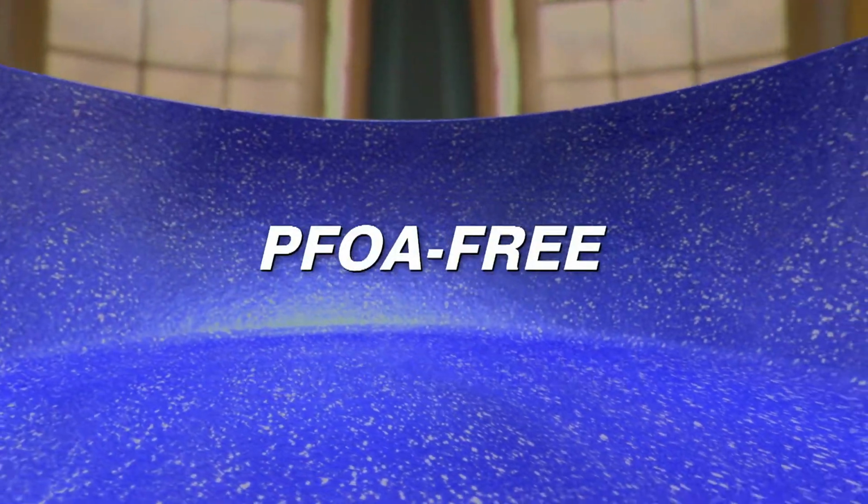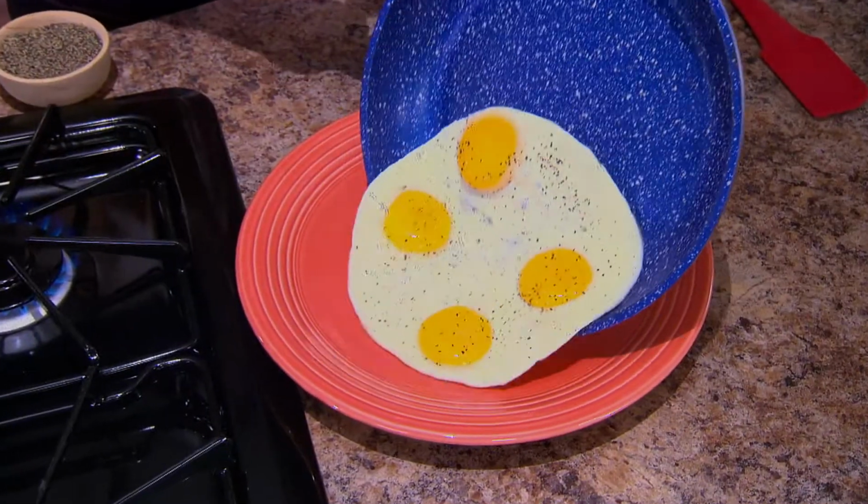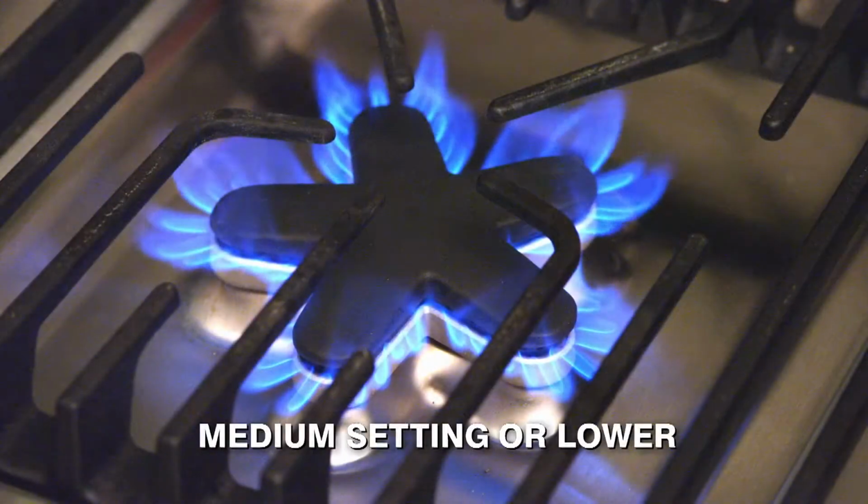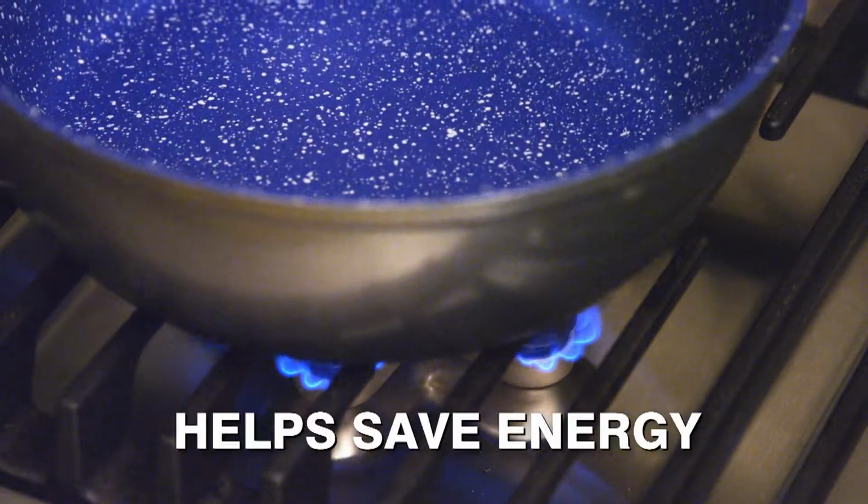This is all thanks to Flavorstone's latest achievement, Sapphire Nonstick, a gemstone tough, PFOA-free surface that prevents anything from sticking. Plus, the Flavorstone superconductive multi-ply base heats evenly and efficiently. It's so efficient, you only need a medium burner setting or lower, saving you energy.